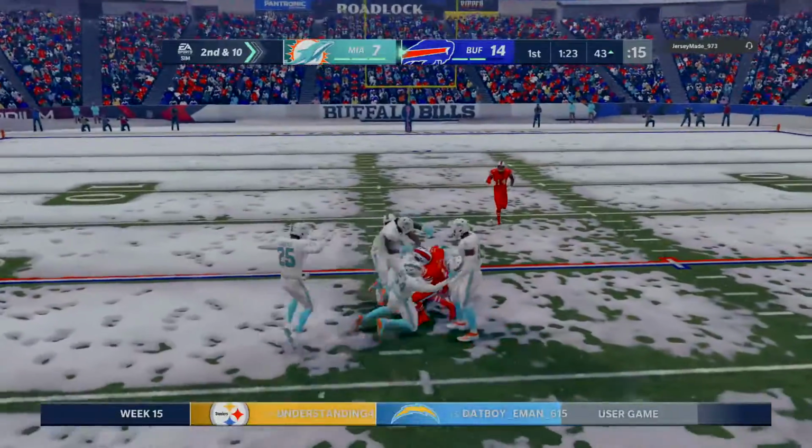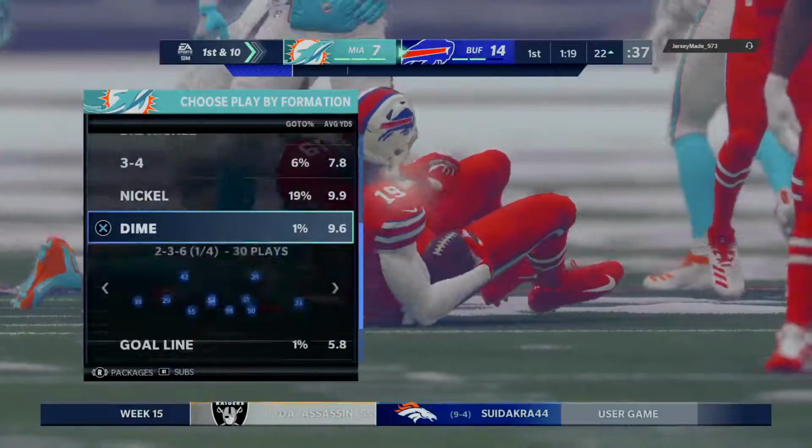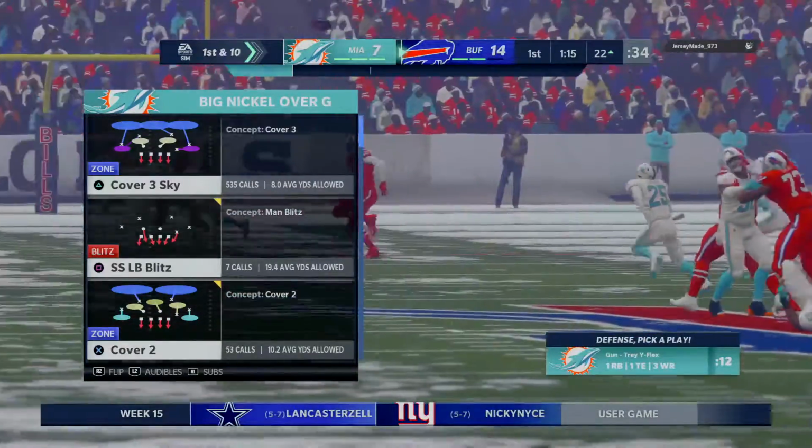The throw over the middle taken in. He'll get this one down near the 20-yard line, just shy of the 20. Last play, they got stuffed at the line. Different story here, over 20 yards.